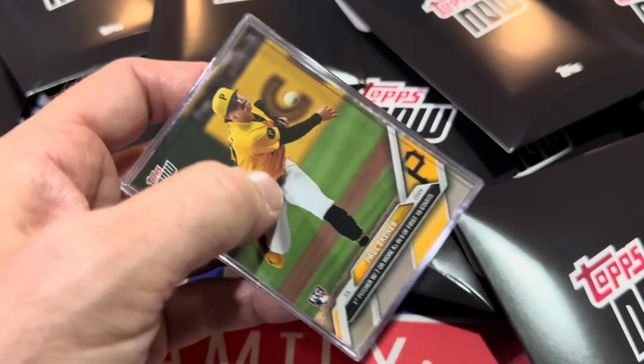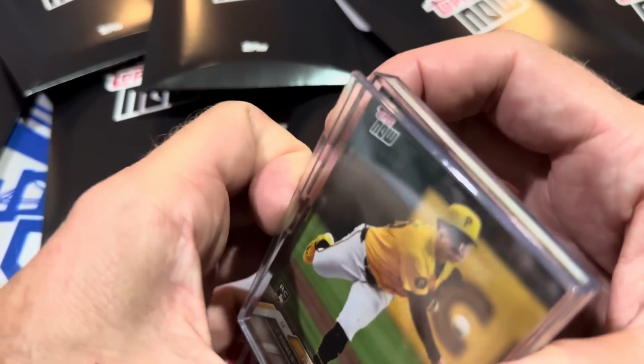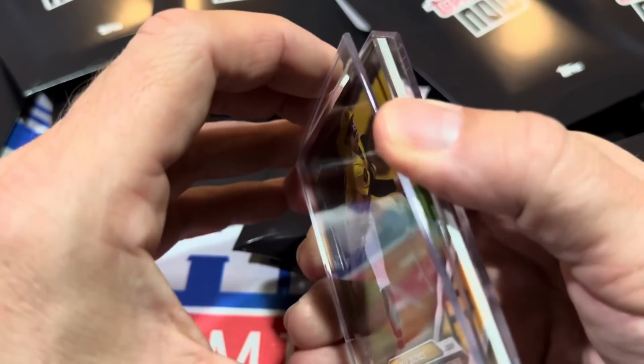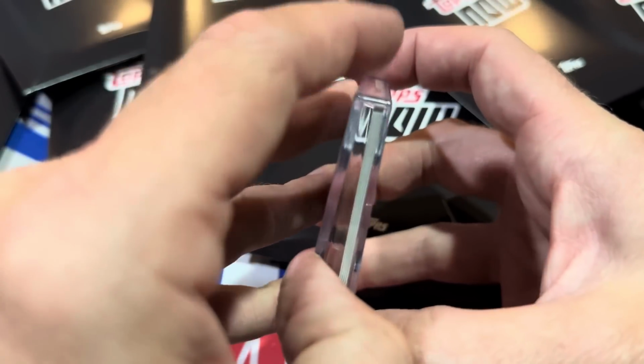So far, nothing. So if we don't get anything in this, not a single numbered card, that could be kind of rough. But the good thing is there's a lot of demand for Paul Skenes cards, so these cards here will eventually be able to move.